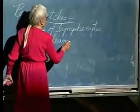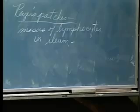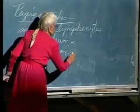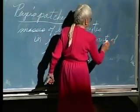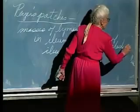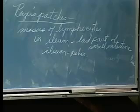Now, how does this ileum differ from the ilium of your pelvic cavity? With your pelvic cavity, there's an I. That's our pelvis. This is the last part of your small intestine, right? So this is just before you go into the large intestine, the ileum.